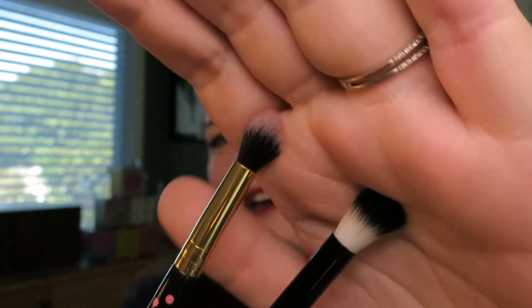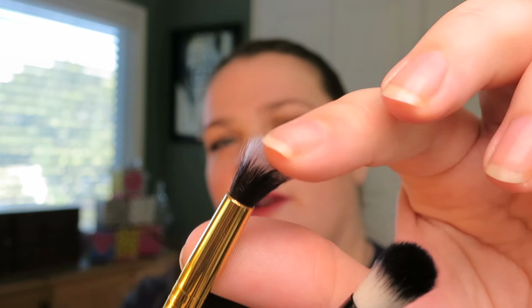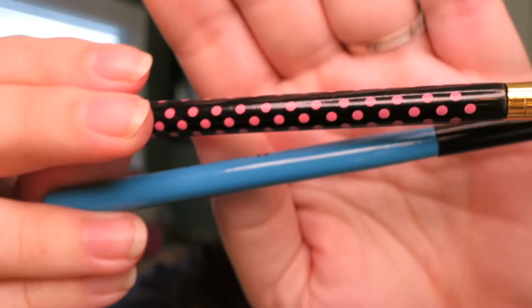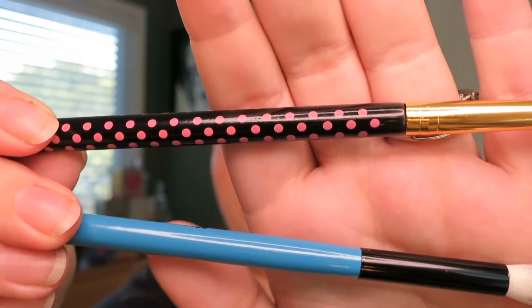So let's dive right in and I'll give you a little overview of my favorite ones. These two don't have numbers or anything like that, so this is not a very helpful thing for you. But these are both BH Cosmetics. They both have some give, but not too much. This one has a little bit more than the last one. They are both super cute. This set comes with a whole bunch of different solid colors, and this set right here comes with the polka dots, and they both come in those round case things that you can use as cups for your brushes too, even though I don't.